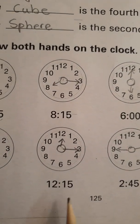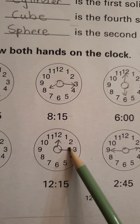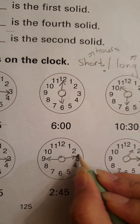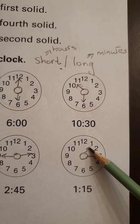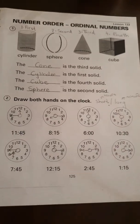Then we have 12:15. So the short hand goes on 12 and the long one goes on 3. Then we have 2:45. So again, the short hand will be closer to 3 this time and the long one will be at 9. Last, we have 1:15. So short hand will be at 1 and the long one will be at 3. I hope all of you got these right.